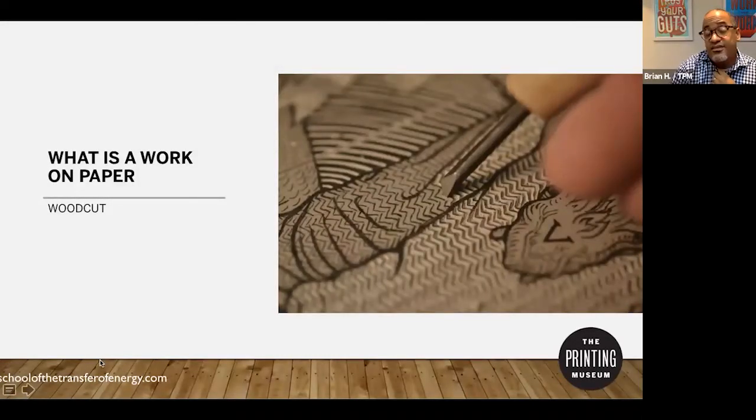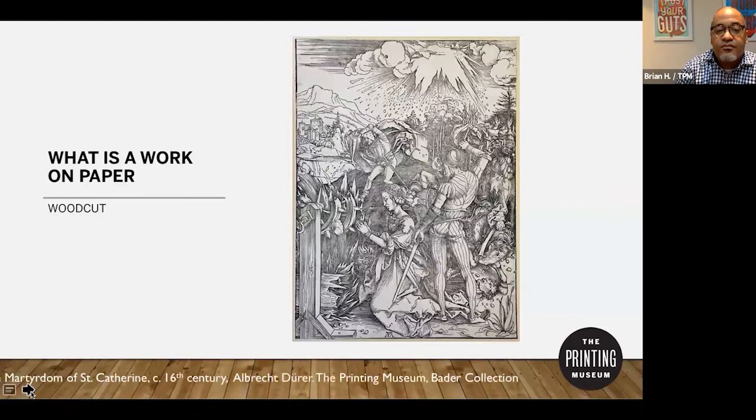Woodcuts generally started in Asia. We have some great woodcuts in our Old Master Prints exhibition that's on view in the Welcome Gallery at the museum. So you can see that. But generally, it's very hard to get a lot of detail because the process of cutting wood can be quite difficult. You do need sharp implements. So to get fine detail, it might be good to use a different process.